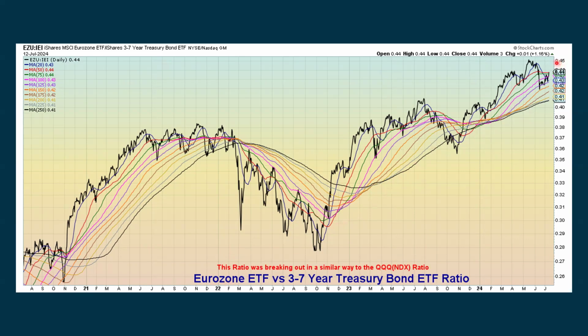And so we've been seeing the Eurozone really trailing off when compared to American 3 to 7 year bonds. They've been showing some improvement. We are still negative here, but we want to see this continue to go up and get back above the rainbow, because sometimes what happens in Europe precedes what happens in the US. And when the US markets and European markets are moving more in tandem with each other, that tends to be more positive for both markets.